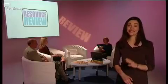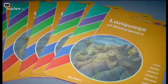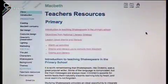Friends, Romans, countrymen, lend me your ears and eyes, because today on Resource Review we're looking at 3 resources for primary Shakespeare. They are a unique Shakespearean venue, a textbook to improve language skills, and a theatre website.